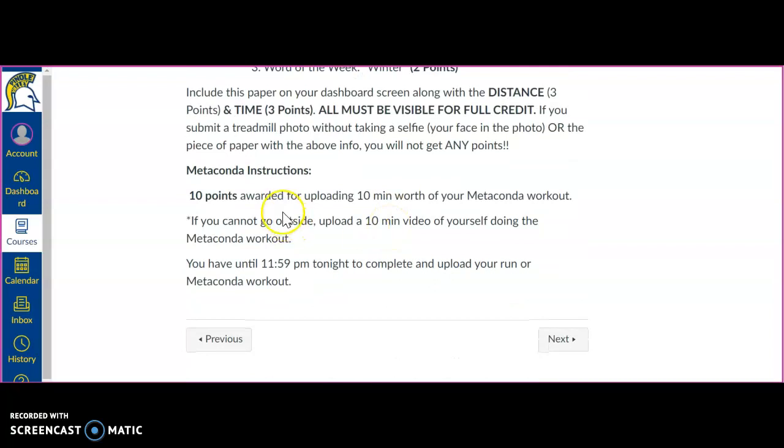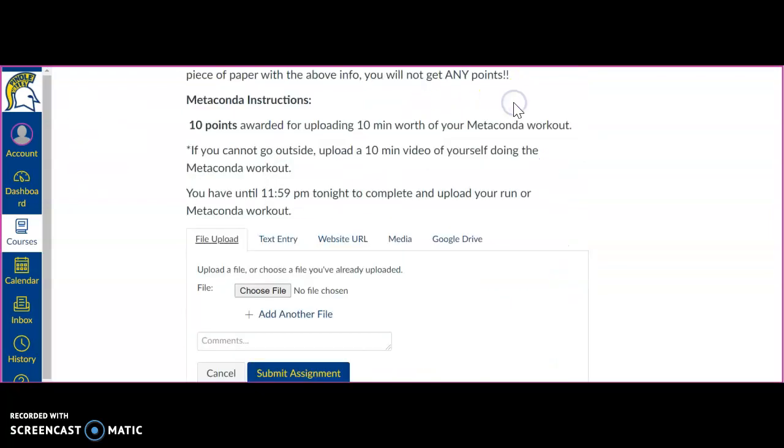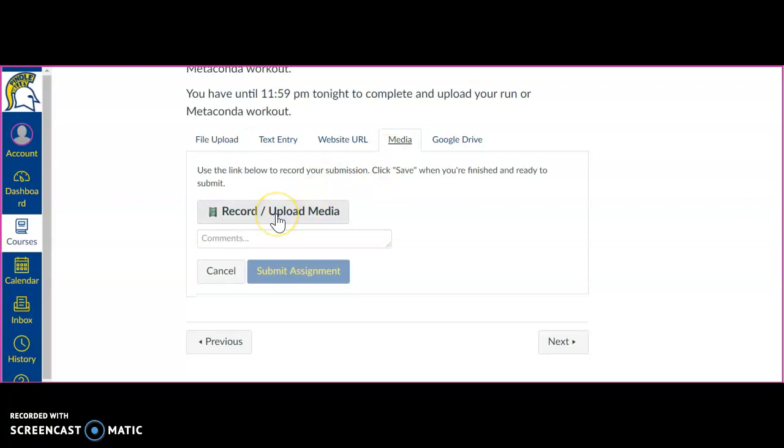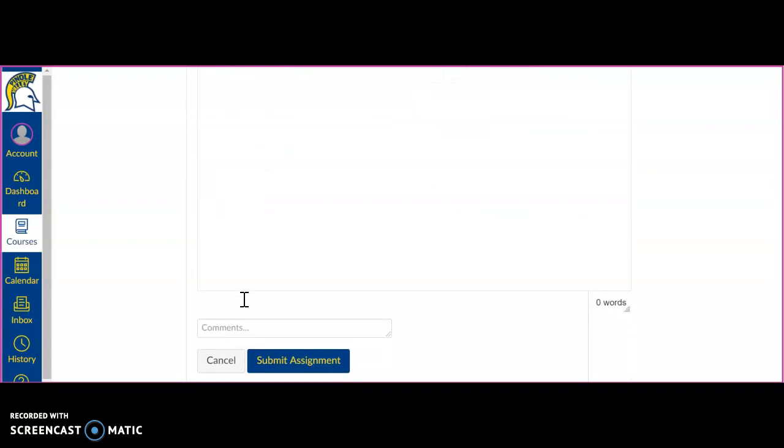Or if you choose to do Metaconda, 10 minutes of a video of Metaconda. And don't forget to submit that. You're just going to hit the blue button up at the top, and you have the same options. I added the media part in for if you want to just record yourself, you just click here, use your camera on your computer just to record straight out. And then once that records and uploads, you hit submit assignment. And if you have trouble uploading your video, you can always shoot me an email with the video. And just when you go here on the text entry, just say I emailed you the video because it wouldn't load. And that's fine. I can usually check through my email.